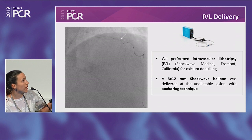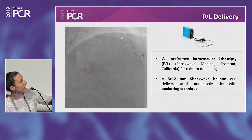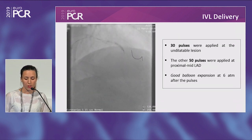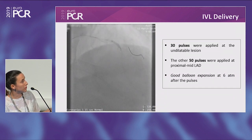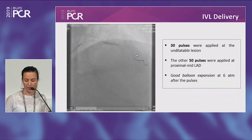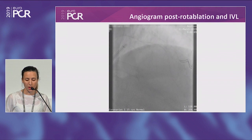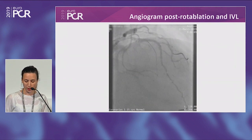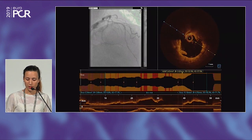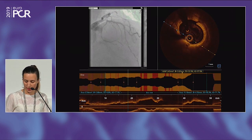So we inflated a 1.5 balloon in the diagonal branch, distal to the target lesion. Here is the Shockwave balloon, and here the semi-compliant balloon. And in this way, we were able to cross the stenosis. So we could apply 30 pulses at the undilatable lesion, and the other 50 pulses were applied at the proximal mid LAD, with good balloon expansion at 6 atmospheres after the pulses. This is the angiogram post-rotablation and intravascular lithotripsy without any complications and a clear improvement of the lesions. And this is the OCT pullback with the angio coregistration. Now I will present in detail the different findings.